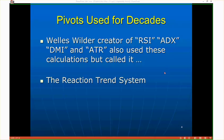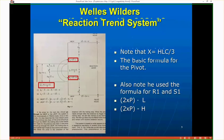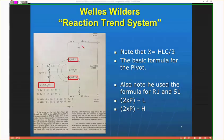So pivots have been around a long time. Wells Wilder called his pivot system the trend reaction system, or reaction trend system. And with just taking a copy of this out of a book that he had written years ago, you'll notice that it doesn't say pivot points or floor traders, but you will see where X, his formula, is high plus low plus close divided by 3. And that, my friends, is the pivot point formula.